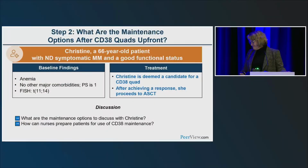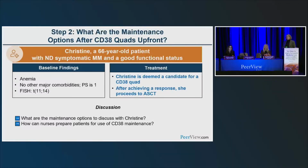But now we have these quads, and Charisse published about the Perseus study where they kept on DARA VRD, and then they could stop the DARA after a while. And then the Ischia trial with the isatuximab CD38, if you had high-risk cytogenetic abnormalities, which wasn't on that slide, if you had 2 or more, you had better MRD negative rates. So do you need it up front, and then after transplant, can you stop it after a year or so? I'm not sure. So the maintenance options to discuss with Christine would be, okay, standard of care is lenalidomide maintenance, you're standard risk, but maybe there's a clinical trial.